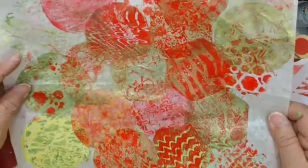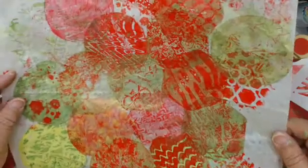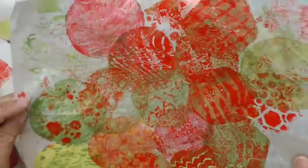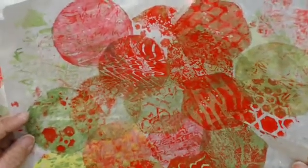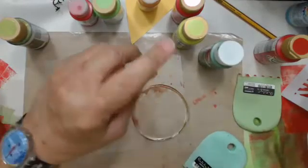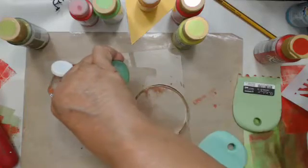So there we go. So now we have our paper all done. Isn't it cute? Green and pink, kind of red. I can't believe that metallic is really more pink than red. Yeah, I do love itty bitty things. I'm going to pick up this last one. I need to put a little dark on here and get all those little crusty bits.